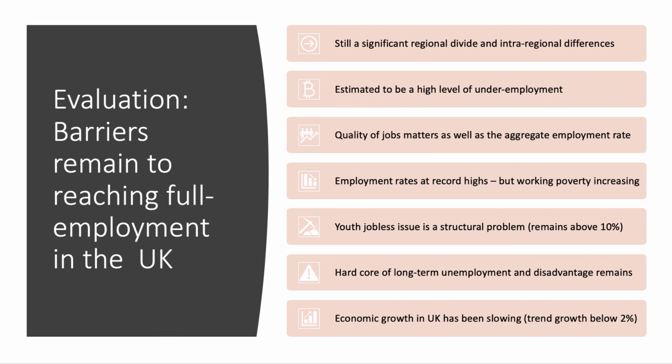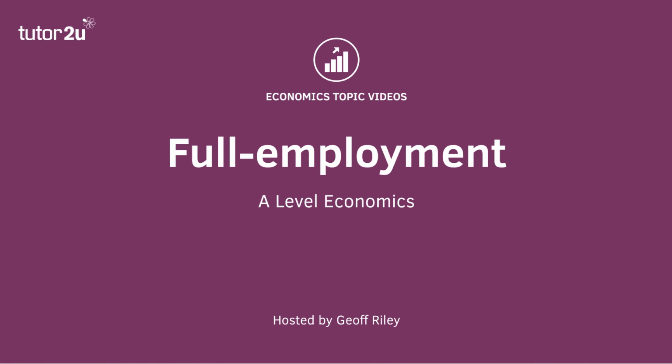We've talked about those areas where employment rates are very low, so pockets and areas of significant economic and social disadvantage. And there's some signs that economic growth in the UK has been slowing down. The Bank of England now think our trend growth is below 2%. Now, to get to full employment, we need to avoid a recession, but we also need an economy to grow to create the new jobs for people to get back into work. If growth is slowing, that could be a barrier to reaching this target. There we go, an update for you on the question of whether the UK economy can reach full employment.